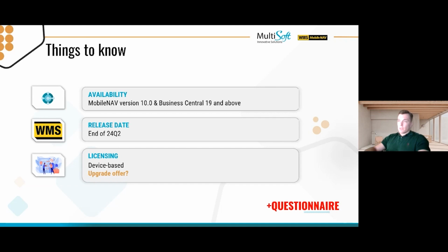The release date. So we are planning to release WMS MobileNAV at the end of Q2, the second quarter of 2024. But we might be in Q3, early Q3. That's the latest we are planning to introduce that.